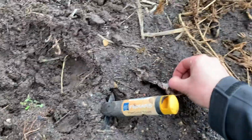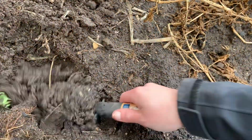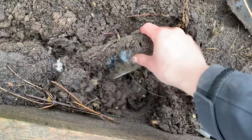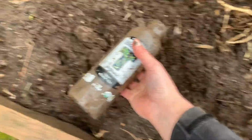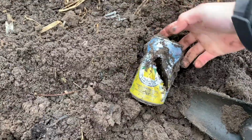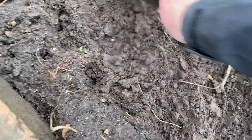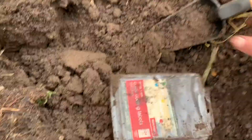Oh, could this be? Could this be the paper that we buried? Set that aside. Oh, what's this? Oh, a glass bottle. All right, set that aside. Wonder if this is part of the orange that we buried. Oh, I think I found something. Ooh, look at that. All right, got some mud in there. I think I found something else. Plastic container.